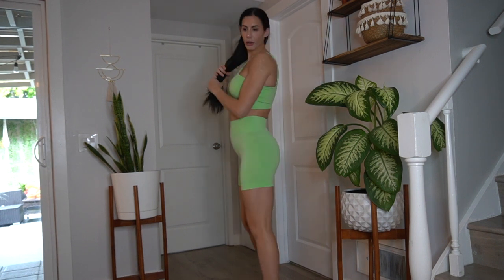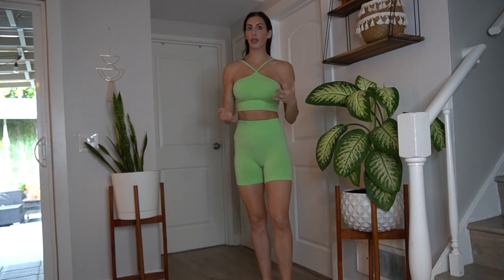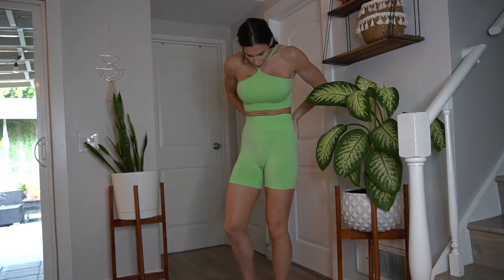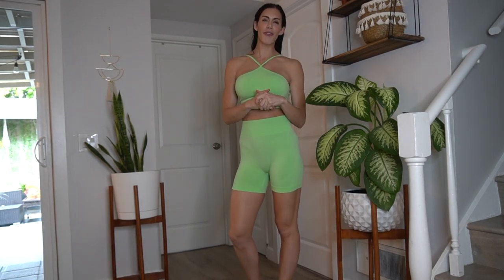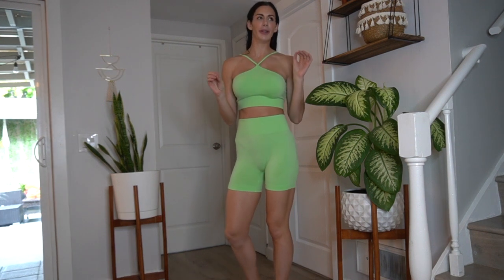Overall, I feel like the quality is really good. It's super cute. This set, again, if you're large chested or you are doing workouts with a lot of jumping or plyometrics, this top is probably not going to be supportive enough, but there is lining in here. It's a seamless set, so it feels very comfortable and breathable. The color is so bright, vibrant, summery and fun. I would give this one another 9 out of 10.